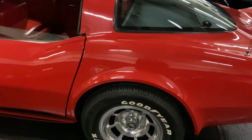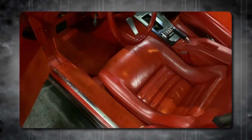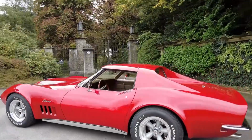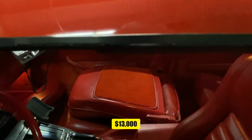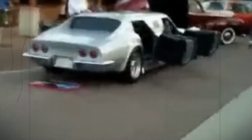Given their rarity and the fact that they are Corvette variants, you might expect these cars to be displayed in museums or sold for high prices at auctions. Surprisingly, they are quite elusive and largely forgotten. At the time, a base model Corvette cost about $13,000, and a fully optioned one was around $14,000. Interestingly, this rare Corvette has not appreciated in value over the years.